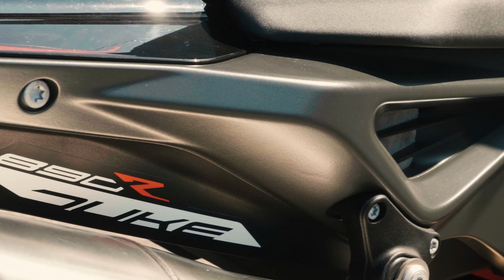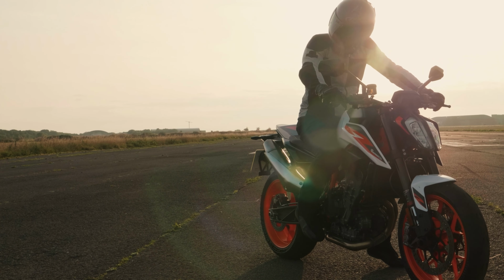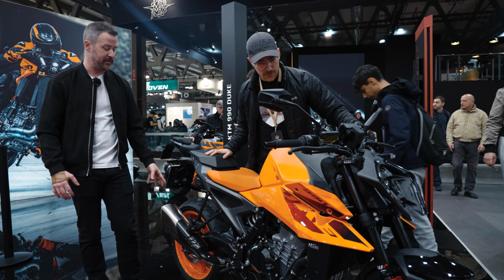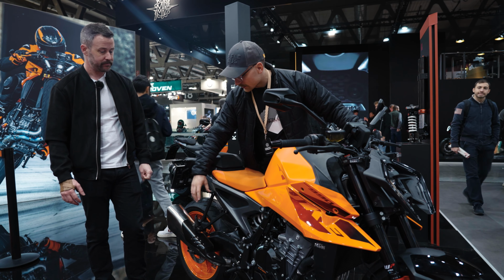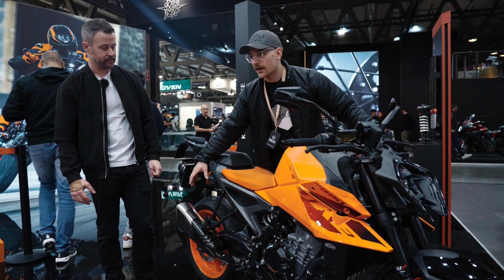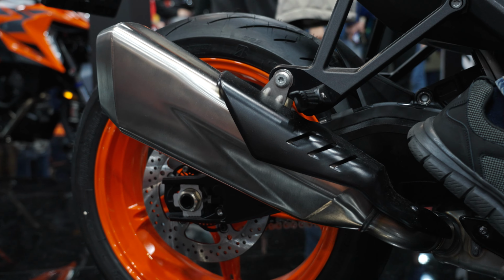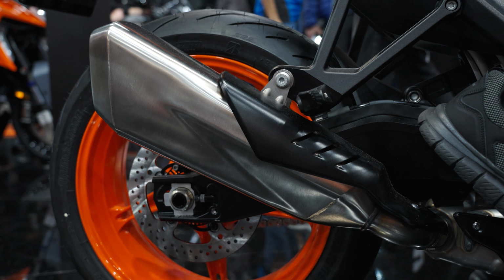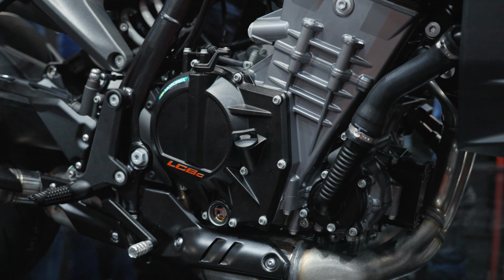You know, you get on the 890 Duke R, and for me the fit and finish of that bike is really good. I really like it. I'm not a big fan of the exhaust as well, to be fair. The 890, 790 exhaust is really sat high, and I don't know why they've gone lower with it. It changes the aesthetic of the bike. And these foot pegs, I'm sorry, but they're literally like 2 inches long. I don't know why they're so short. But yeah, just a little thing.